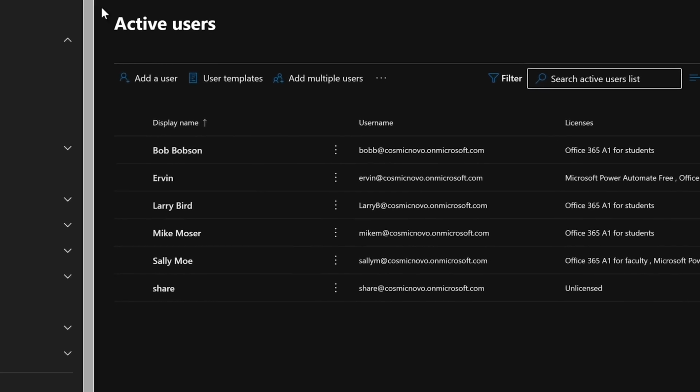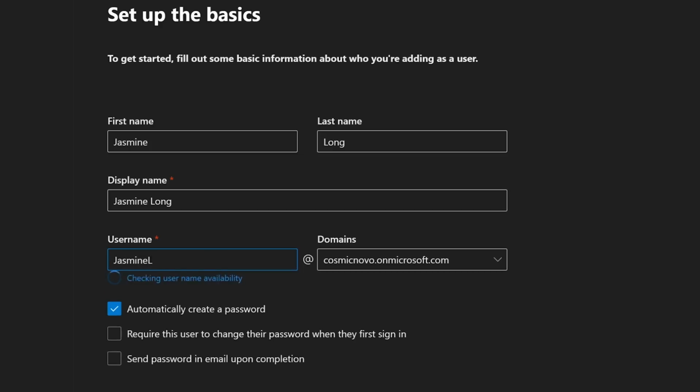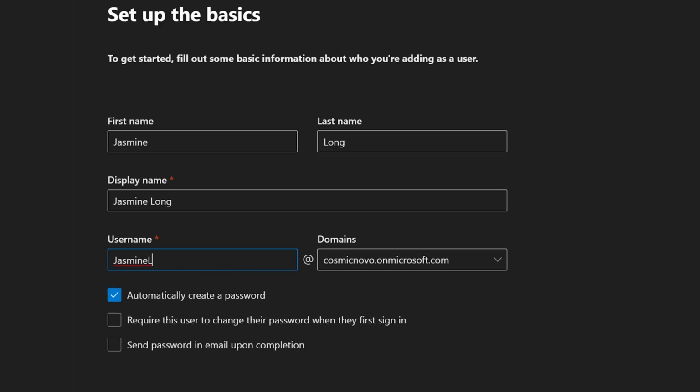So from top down, let's go ahead and create a user. We're going to click add user. We're going to call her Jasmine Long. Why not? And we're going to give her a username or login ID of Jasmine L, just to keep it professional and up to business standards. And this is going to be her login ID at cosmicnovo.onmicrosoft.com.